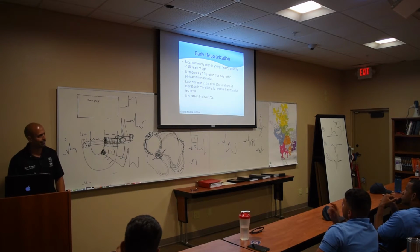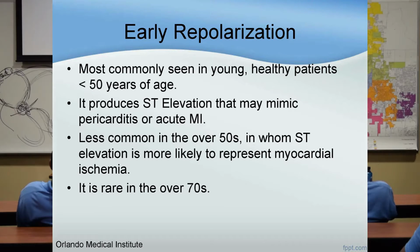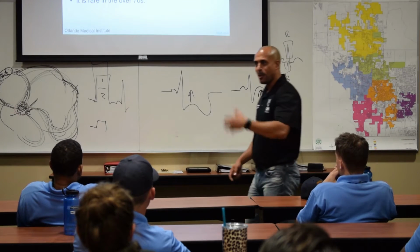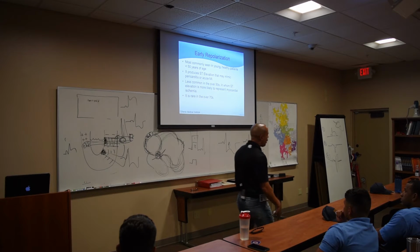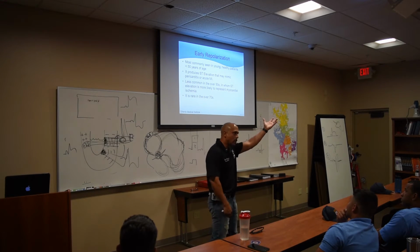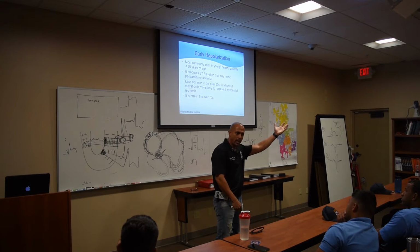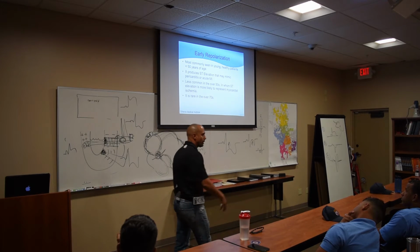Early repolarization. Check this out, guys. Early repolarization is common in people under 50. All right? Common in people under 50, less common in people over 50, rare over 70. So if I got that 70-year-old that has ST elevation, am I really debating, is this early repo or an MI? Most likely what? MI. Let me go look for reciprocal changes to confirm. Less than 50, the young people, they have early repo all the time.